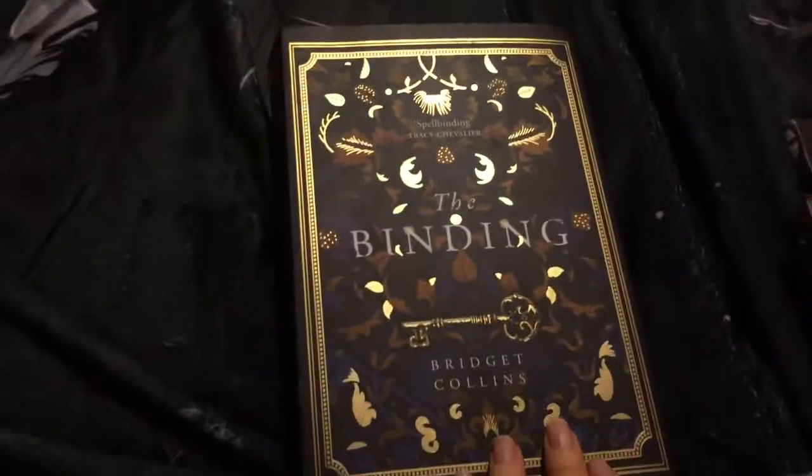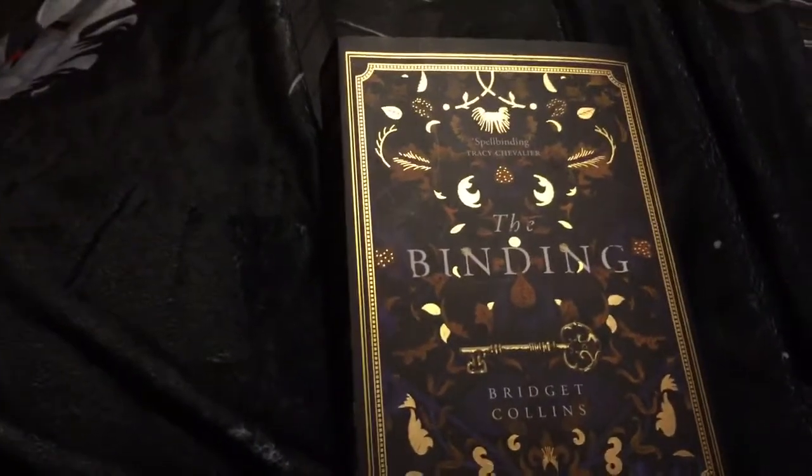And then finally, my last book that I received from Harpercollins Australia, and I think this is the trade paperback of The Binding by Bridget Collins. So there are some things that I want to show on this.